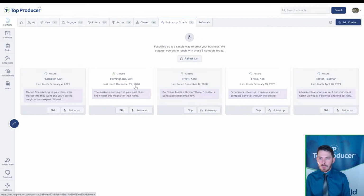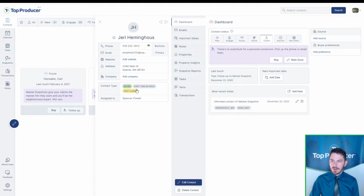But yeah, so we're going to use Jerry as an example here. Let's go ahead and click anywhere on this tile to open up their record. So the follow-up coach is always going to elaborate on its suggestion when you open up the record. In this case, it says there's no substitute for personal connection. Pick up the phone or email them. So yeah, that's true. We haven't done anything since December 22nd with this person.